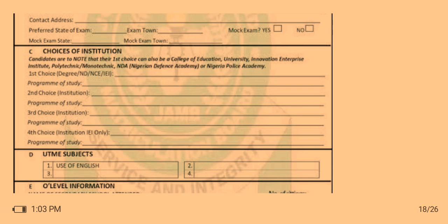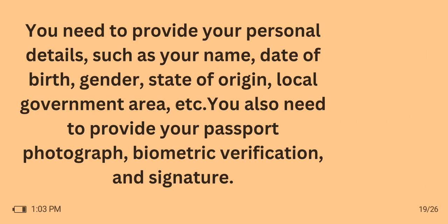Also in the JAMB form, you need to fill in the institution you want to attend. Do you want to go to UNN, IMT? Do you want to go to ESU? Do you want to go to UNILAG, University of Lagos, IMSU, and all the rest? So you need to fill all that. That's why you need to watch that particular video.